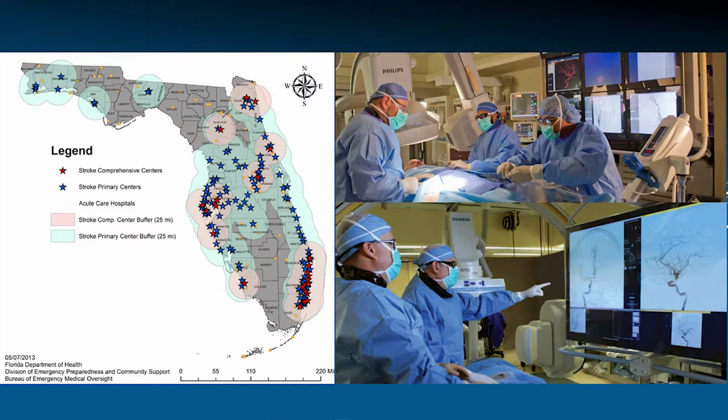They leave the scene at T equals 30 minutes, arrive at the stroke center at T equals 40 minutes. They bypass the emergency department and go straight into the interventional lab, where they find a proximal right carotid occlusion and successfully perform a thrombectomy.